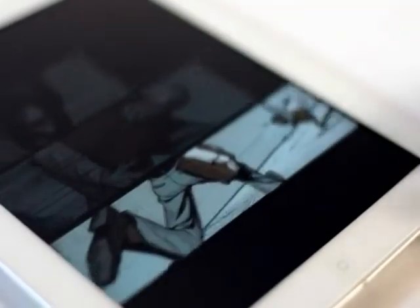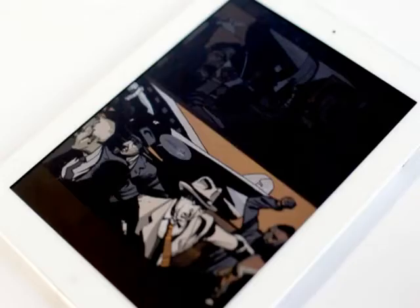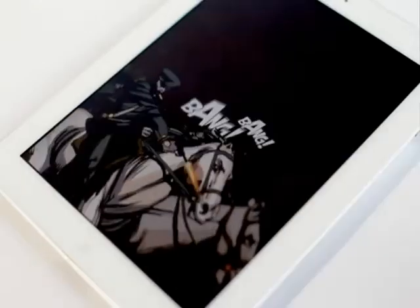Introducing Operation Ajax for the iPad, based on actual events of the CIA's involvement in overthrowing the Iranian government. A bold and original interactive graphic novel that redefines digital comics and the art of storytelling in 210 handcrafted pages.